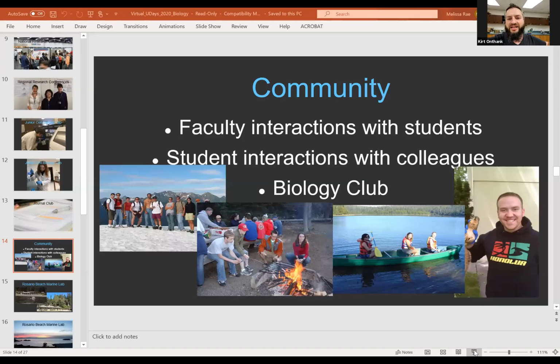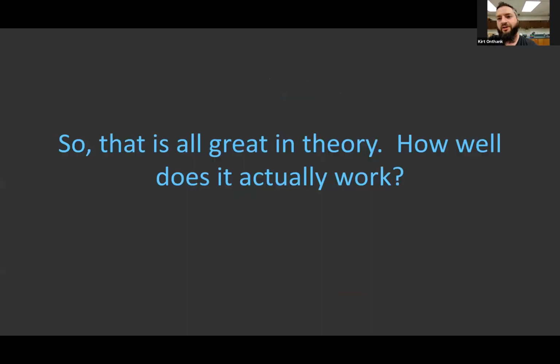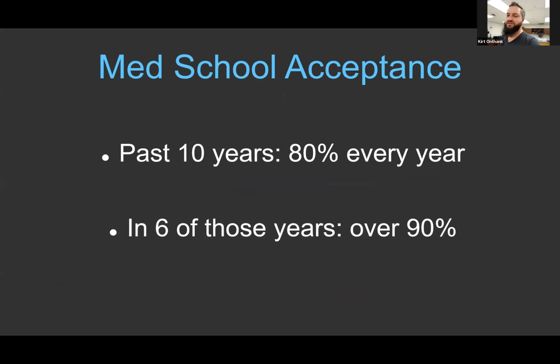And I want to show you a little bit of actual data about how it is working. How does this actually work on our campus? So yes, it's all great in theory, but how well does it work? So med school acceptance. Over the past 10 years, every year we've had over 80% of our students that want to go to med school be accepted into med school. And in 6 of those years, it's been over 90%. So we have a very high success rate of getting students into med school.